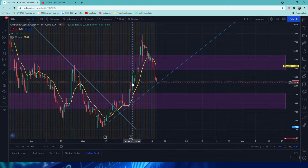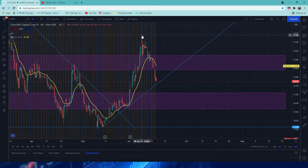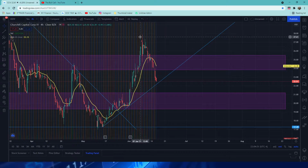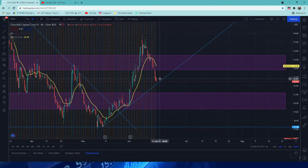It broke out of the supply. It broke out of the demand area. Broke out of another demand area. But it just could not break this $28 level. And it suffered a lot. So, like I've said multiple times, this is so crucial.